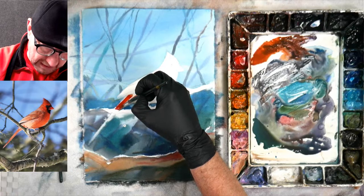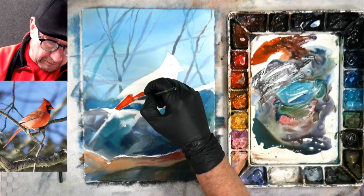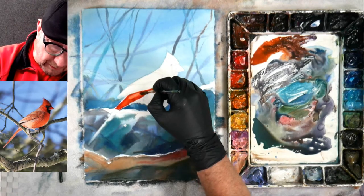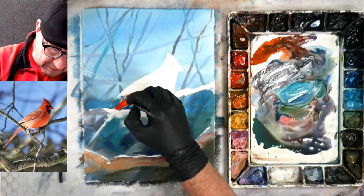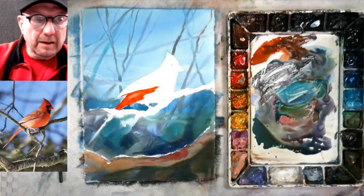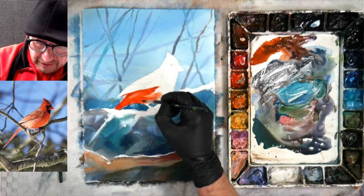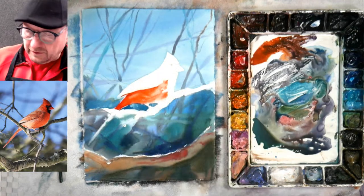And I'm going to try to use pure colors, because I want it to be really bright. Like right here, it's going to be light, but I want it to be a pure, bright color. I'm wetting with my small round brush, and again, soft edges, because feathers are soft, and so I don't want to go in there with hard edges. So I'm wetting all of the surface, and I want to get the color really fresh.